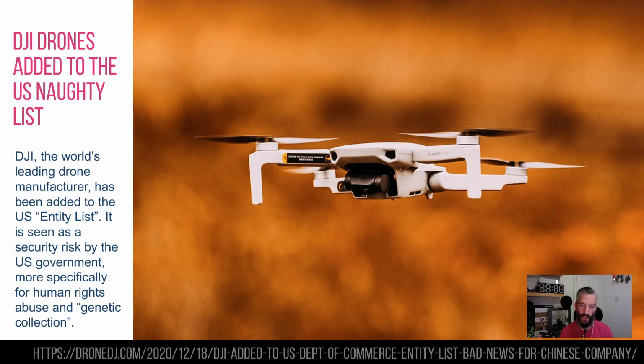The second part of it was slightly more curious. It was really a human rights stance. So this is the US saying that because these drones are supplied by a Chinese company to the Chinese government to essentially manage and look over their detention camps and prisoners where they suspect human rights abuses are going on. And more curiously, they actually said genetic collection as well.